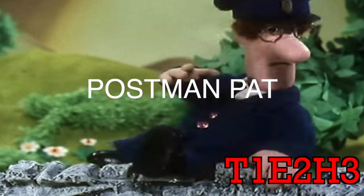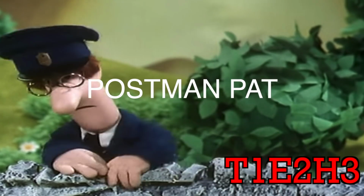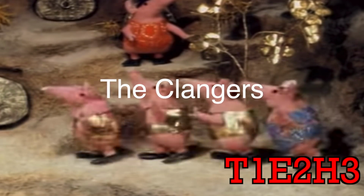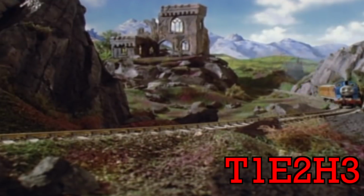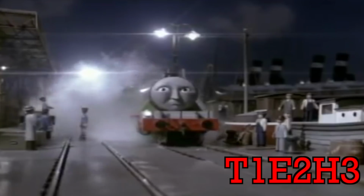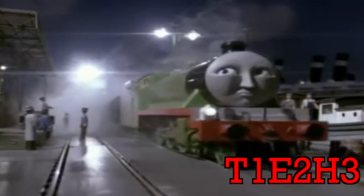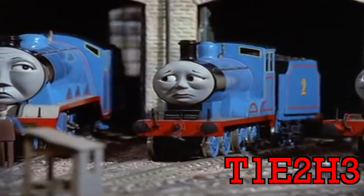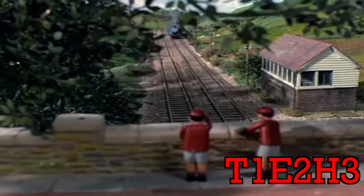All of those shows had very limited movement as well. The mouths did not move, and oftentimes there would be one person doing all the voices. The only difference is that Thomas was filmed with live model trains, while those other shows were stop motion. This is a huge advantage to Thomas because it gives a realistic feel to it.